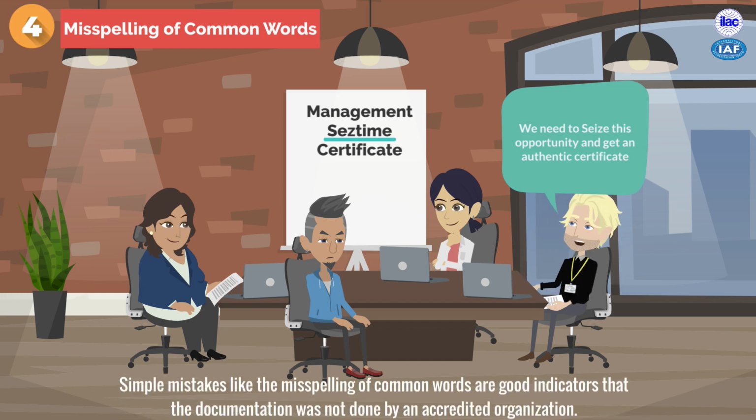Tip number 4, misspelling of common words. The review process that accredited CBs go through when editing their certificates keeps the possibility of finding misspelling of common words very unlikely. So if you find mistakes like the misspelling of common words, that's a good indicator that the documentation was not done by an accredited organization.